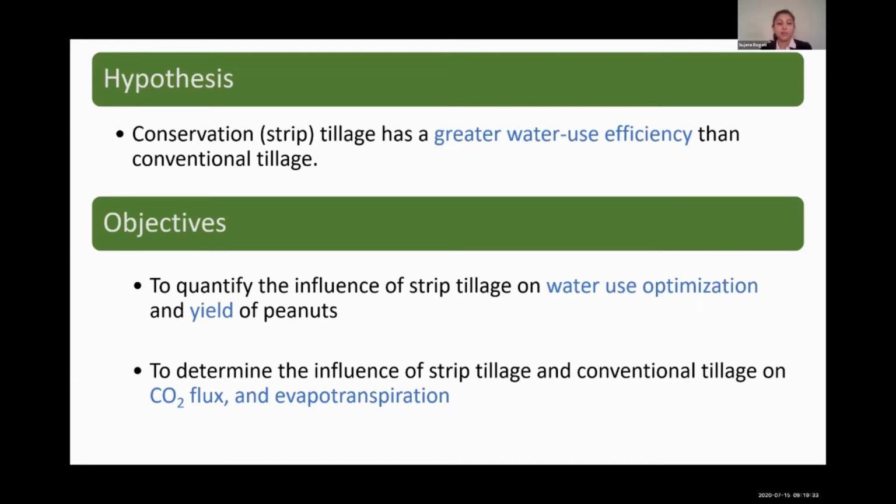The hypothesis of this experiment is that conservation tillage has greater water use efficiency and yield as compared to conventional tillage. The objectives of the experiment are to quantify the influence of strip tillage on water use optimization and yield of peanuts, and also to measure carbon dioxide flux, evapotranspiration, and water use efficiency between the two tillage systems.